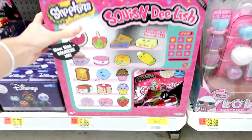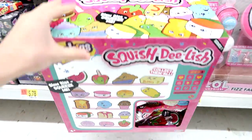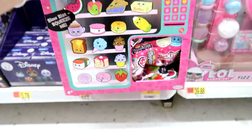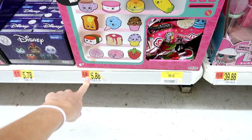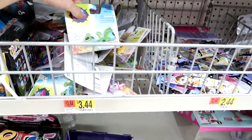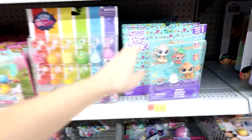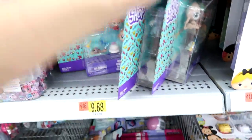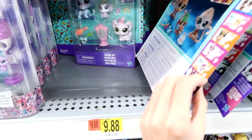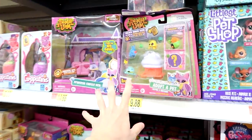Let's go ahead and see what Walmart has. So I'm gonna pick this entire case up of this Shopkins Squish-Dee-Lish, Shopkins Squishies. There's probably a lot in there. And they're $5.88 each. But I want them. They have Gift 'Em Series 2, Monster High Series 2. They have all the Rainbow Littlest Pet Shops. They don't have the regular new Series 1 of the Littlest Pet Shops other than these packs, the Dog and the Monkey. I think those are the only ones. And then these, of course. And then they have Animal Jam.